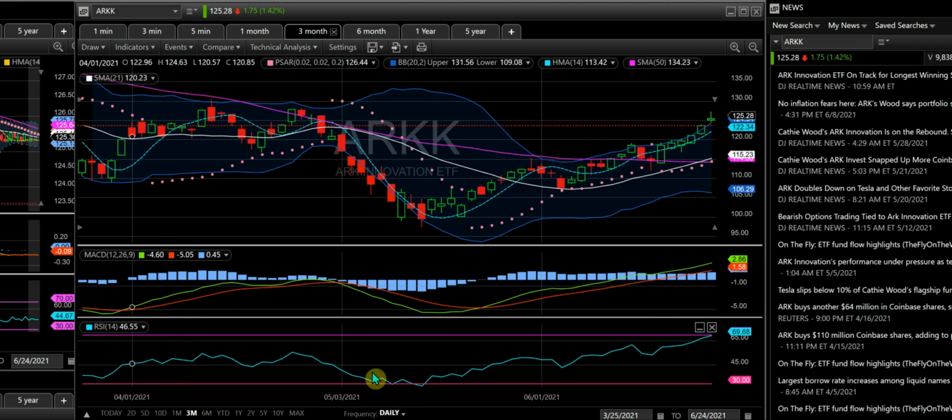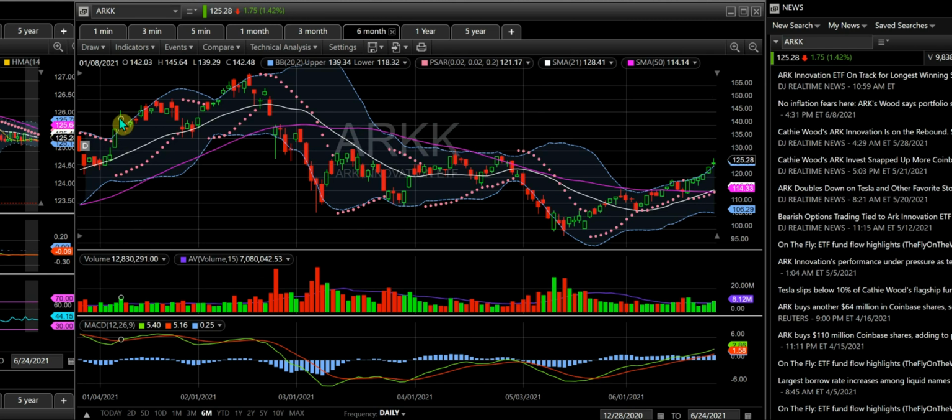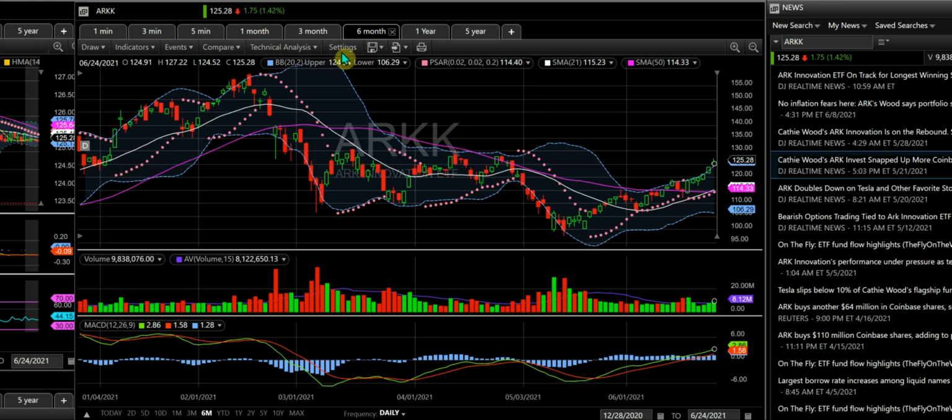One thing though, on the RSI, it is hitting overbought territory, so it might take a little break. Not only that, but also on the Bollinger Bands, the top blue line right here, which is all one signal. If it goes over it, it usually means it'll bounce back in. Let me show you in the 6 months what I mean. See, when it goes over the Bollinger Bands, they usually bounce back, and that's what it's doing right now. So it might take a little recent cooldown from going up, but overall this is looking positive from everything I see.